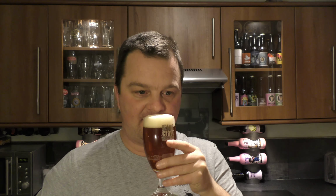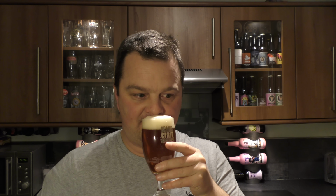Aroma. Maybe Belgium. This may be a Belgium triple India Pale Ale. I am definitely getting some Belgium yeast. That slightly dry, fruity, slightly lemony, candied fruit aroma of Belgium yeast and Belgium sugars. The candied sugars in the beer.